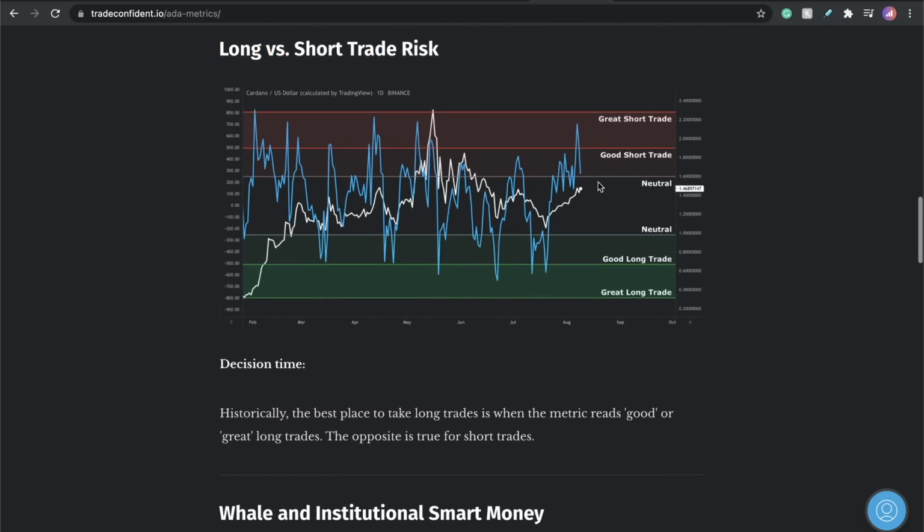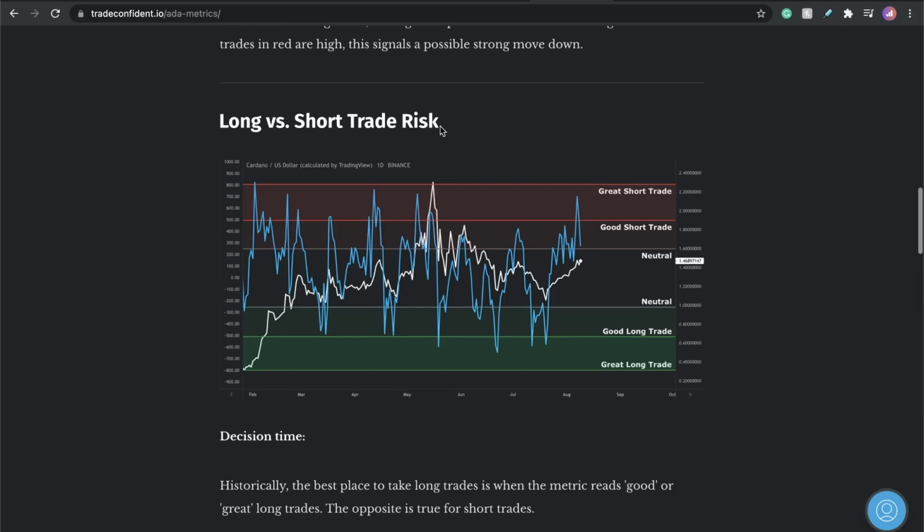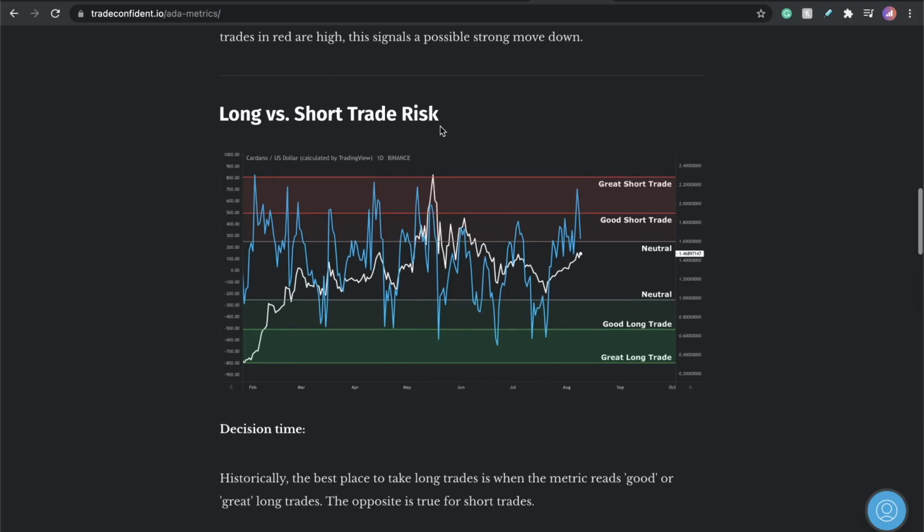Okay, long versus short trade risk. We are still sitting up here in the short trade risk, the good short trade. The risk in this lies on long trades. That's how you guys read this. I literally created this for myself. I'm like, I need a metric to show me, is it riskier today to enter into a long trade, or is it riskier to enter into a short trade?